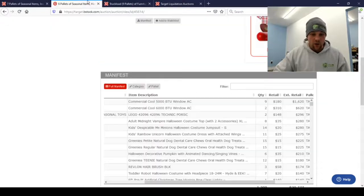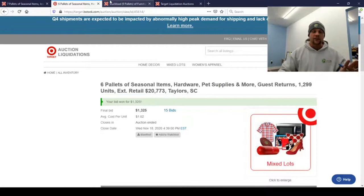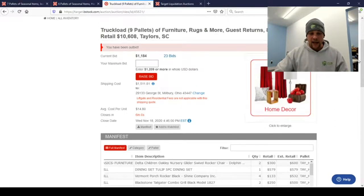Let's jump over to our furniture, because now we're all in. As far as I'm concerned, we're all in at this point. We have to be. I got to pay for the shipments today. So either it needs to be the seasonal items or it needs to be the furniture. I'm believing that the furniture, even though it's a little bit more expensive, will actually end up being a better buy for us. So let's go ahead and look at this furniture right now.